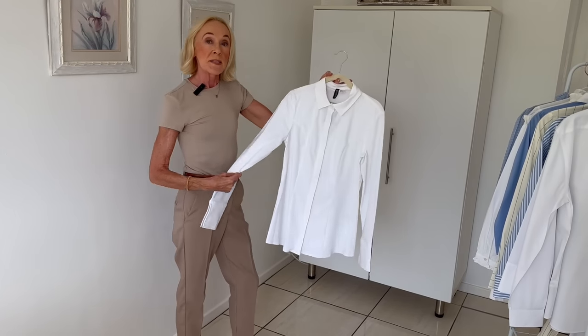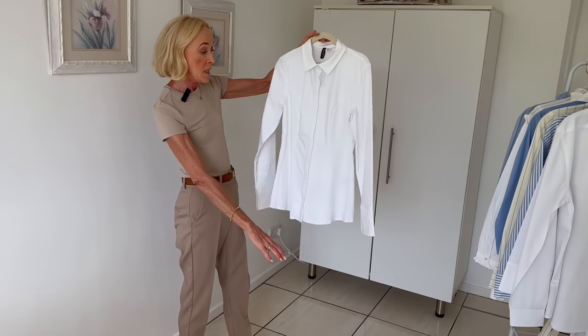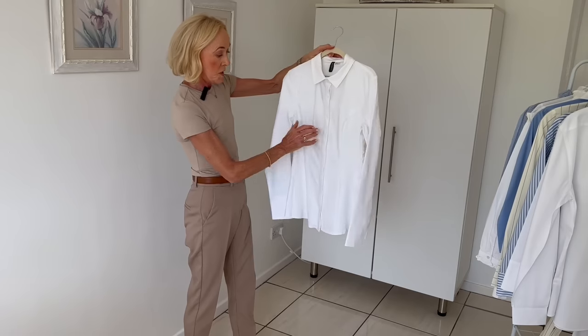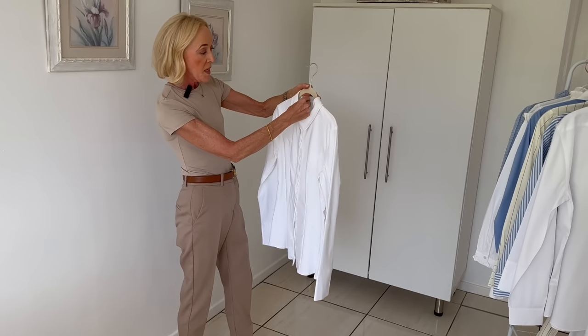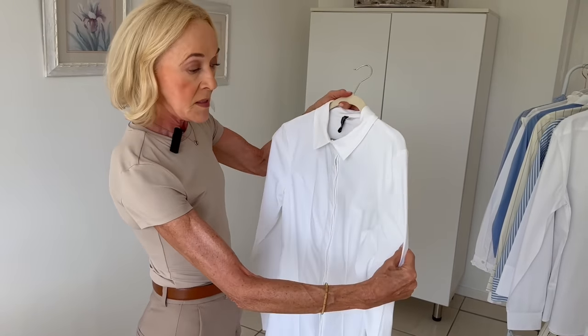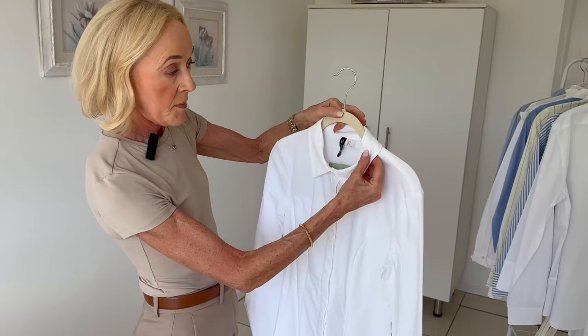Okay, this is a plain white structured shirt. I'll come a bit closer in a minute, but I want you to see overall how structured this shirt actually is. It's plain white. I've picked it up in a small, and it's 65% viscose. And there's a reason for that. This is immensely stretchy fabric.